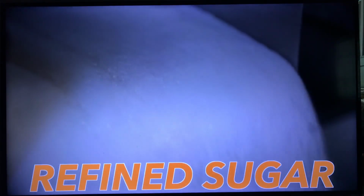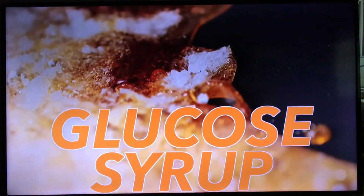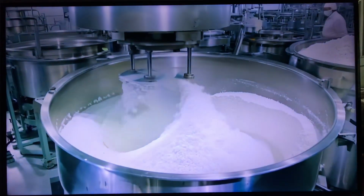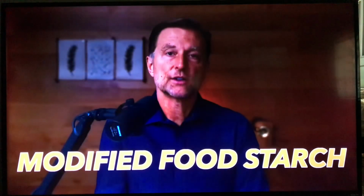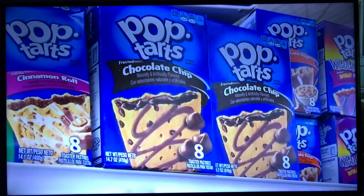You won't get this chemical reaction with natural sugars like even sugar cane or even honey. It has to be more of a refined sugar, as in glucose or dextrose, which is a synthetic sugar, or glucose syrup, or even maltodextrin, which is a starch. Because it's so badly processed, it's going to turn into sugar really quick and then combine with that protein. The modified food starch, the modified cornstarch, which is basically in a lot of these foods right here.